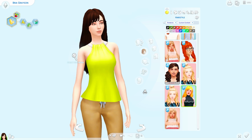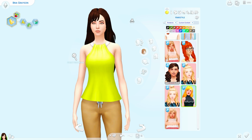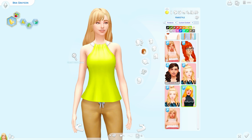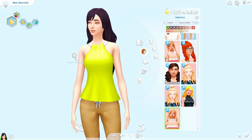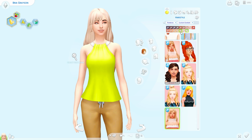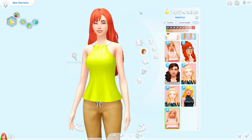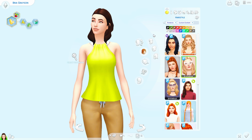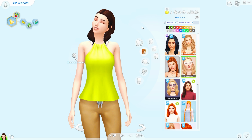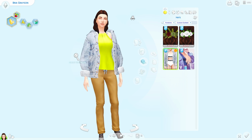Next is a longer hair. Oh, that's so cute. I love the little half bangs. Those are really cute. Oh, I really like that. And the last one we have is a recolor of that in the nicer blonde colors. I really like that orange color. I really like that, so pretty. I really like this one on her. I think this hair is super cute and I see myself using this hair a lot. I really like it.